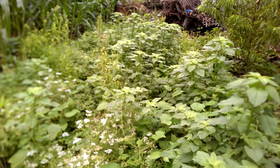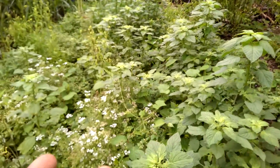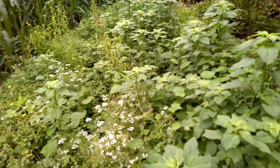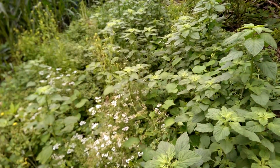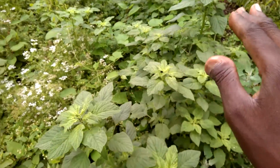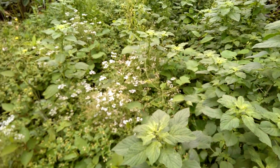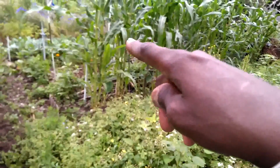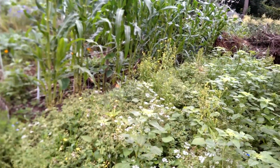I don't know what she's doing. I think that she just likes to accumulate the biomass so she can pull it up and turn it into composting in place. I think that's what she's doing. But anyway, all of these weeds are making seeds, which are a nuisance. And they're also a nuisance to me because I'm right next to her, and all these seeds are going to blow over to my side.